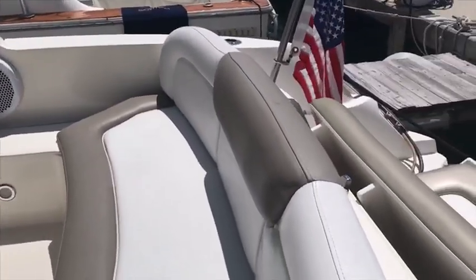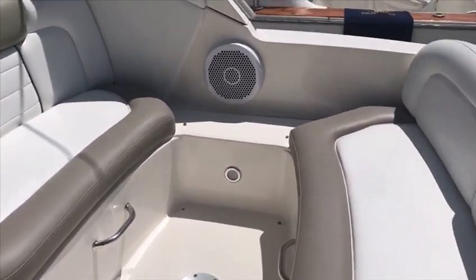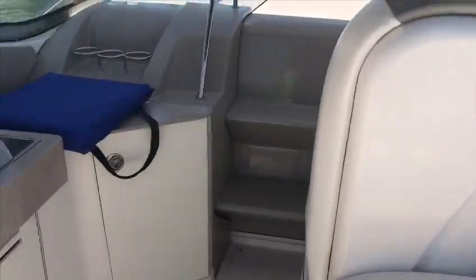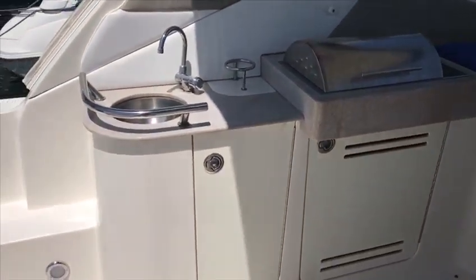Forward and aft facing cockpit seating. And there is a cockpit table that conveniently stores below here. There's also a filler cushion to make it all into a sun pad. The lights in the cockpit have been replaced with LEDs. There's also RGB underwater lights on this boat by Lumitech.